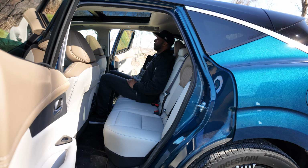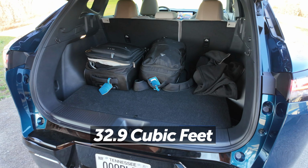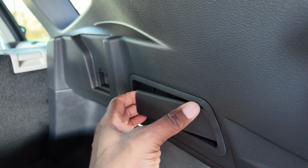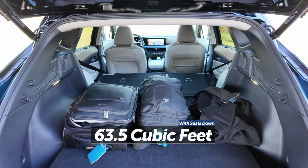When it's time to load up the back, open up the standard power liftgate to reveal 32.9 cubic feet of cargo room behind the second row. Fold the 60-40 split rear seats down using these nifty seat releases to reveal 63.5 cubic feet.